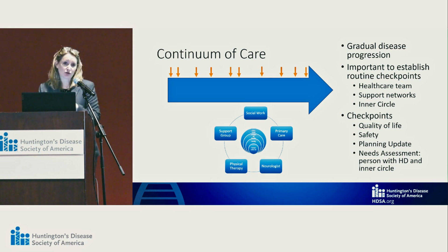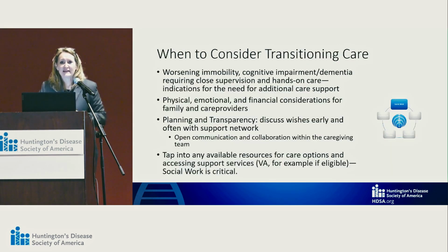So having those checkpoints, if it's in the neurologist's office, that's fine. If it's with the inner circle and that support team, your support network, or if it's that support group, just to have a set time to talk about where we are with things, how are we doing, everybody, the person with Huntington disease and the support network. How are we doing? Are we healthy? Are we happy? Are we able to do this and sustain this as we are now? Or do we need to make some changes? And then looping in that support network to help make those changes so that we're maintaining safety and quality of life throughout, really focusing on that needs assessment at specific checkpoints. And thinking about some of the really important touch points and issues when we begin to consider transitioning care.